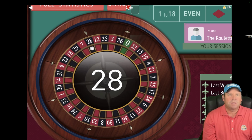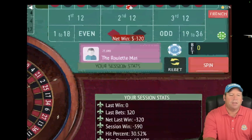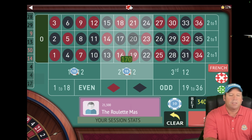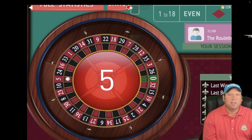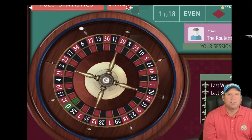And that's another loss. That's a 28 black. So again, we need our patience and bankroll. We're minus 590. Now we're going to increase to 170 each and spin. Eventually we're going to go on a run, but let's see what we get here. That's a 5 red. That's a win. It's a 170 win. So we're just going to rebet and spin on first and second 12.